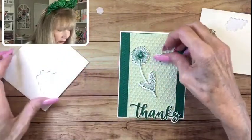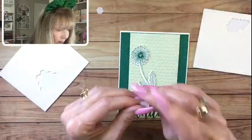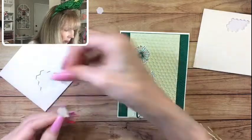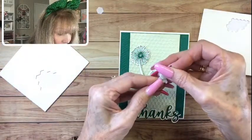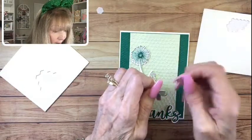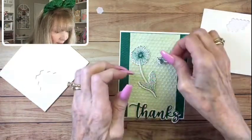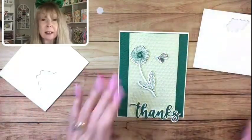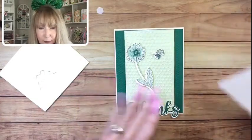And then we can put our little bee on, and I think he'll actually take an entire dimensional. Let's see. Yep, I think it works fine. I don't really think you can, well, maybe just a tiny bit. Let's try it. So we're just going to have the 1 bee for this card. I think that looks nice and simple, don't you?